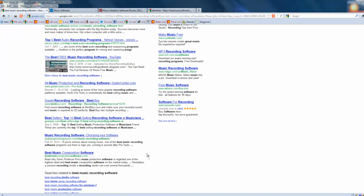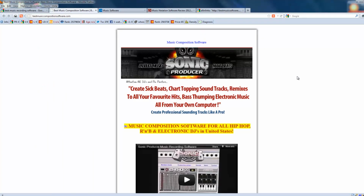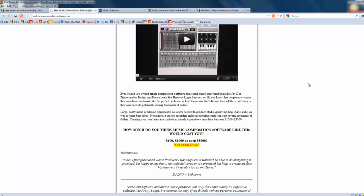Best music composition software. When you spot these, you can always tell they've got "best," or they usually have those buyer keywords in them. Best Buy, Guitar Center, we know all those are big sites. Now look at that, he's still ranked.